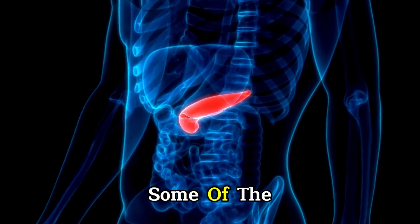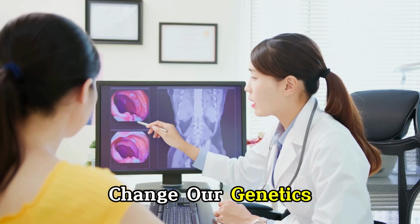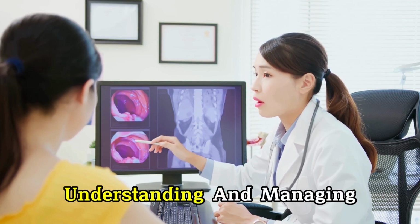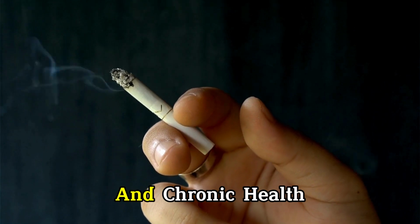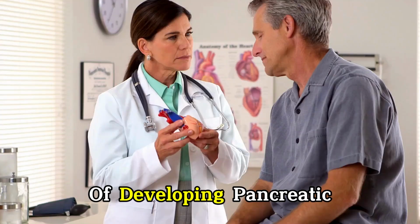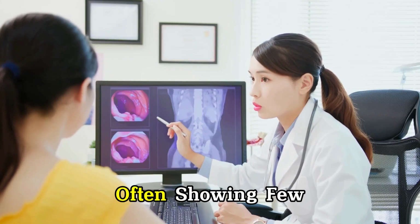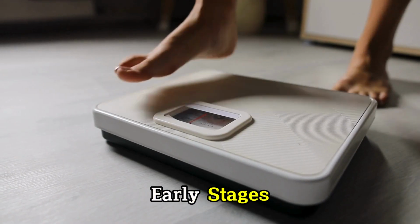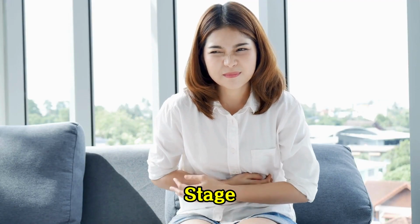These are just some of the key risk factors associated with pancreatic cancer. While we can't change our genetics or age, understanding and managing modifiable factors like smoking, obesity, and chronic health conditions can significantly reduce the chances of developing pancreatic cancer. Pancreatic cancer is a silent killer, often showing few symptoms in its early stages, making it difficult to detect until it has reached an advanced stage.